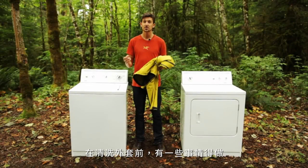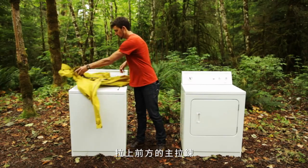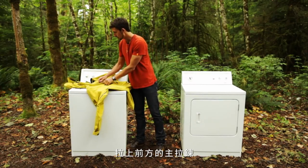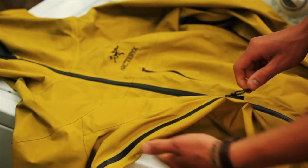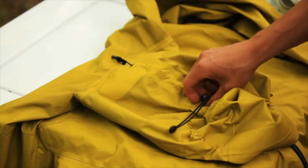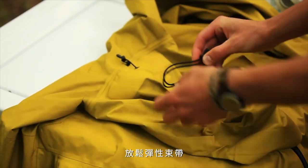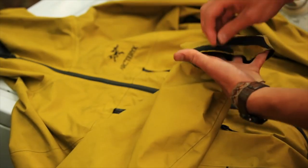Okay, so before you wash your jacket, there are a couple things you need to do. Prepare your jacket by doing up the main zipper, closing your pit zippers, making sure your pocket zippers are open, and then finishing it off by loosening your elastics and opening your cuffs.